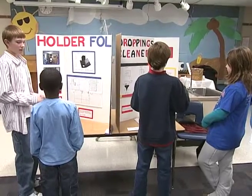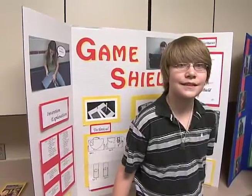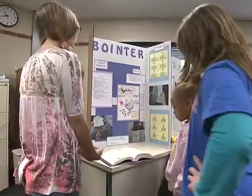Hopefully these kids will have a spark, and some of them may go on to be engineers and inventors and certainly do something creative in their line of work. So that's what we hope they get out of it.